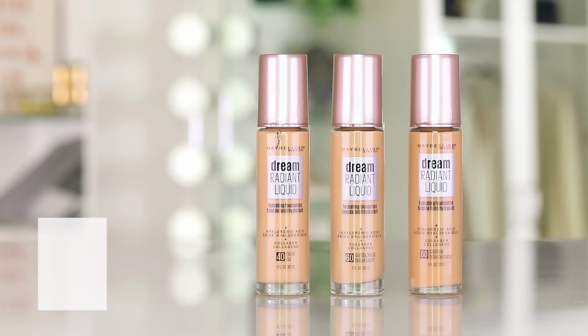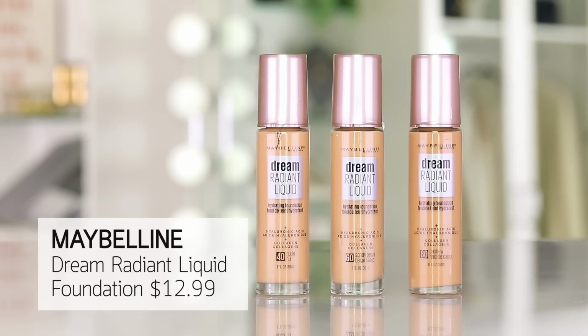Right here, we have the Dream Radiant Liquid Hydrating Foundation. Now, I have swatched this on my skin already. I have found my dreamy perfect shade. I am so excited that this actually matches me and oxidizes to almost match me even better. It's really, really great. So we're gonna go in with the shade Creamy Natural. This is number 50, comes in a pump. You know that I love that. Let's go over pricing.